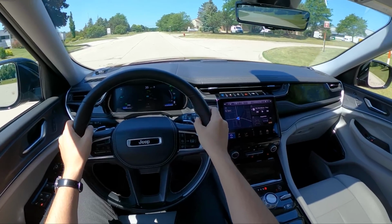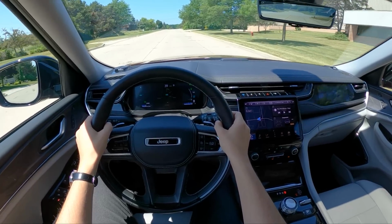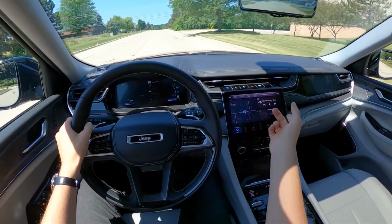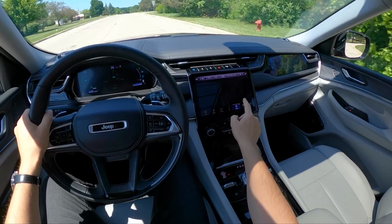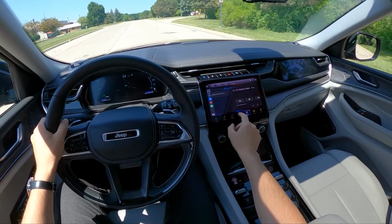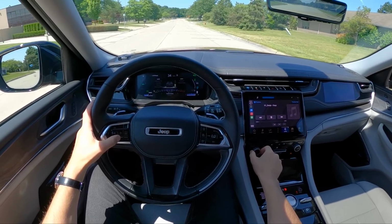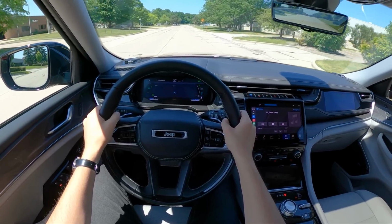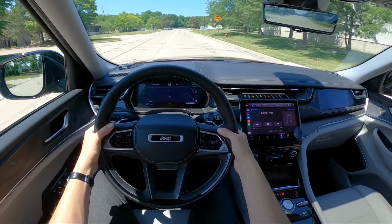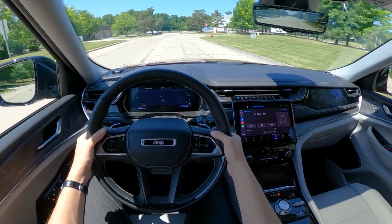Let's test that here actually. This Macintosh sounds really good. It's just a little bit too bass heavy in my opinion. I've actually gone in and turned the bass all the way down, and it's still a little bit too deep. But let's see if we give you guys a taste of that right now. Behind the steering wheel, we have controls for volume and track selection, just like every other Stellantis product.